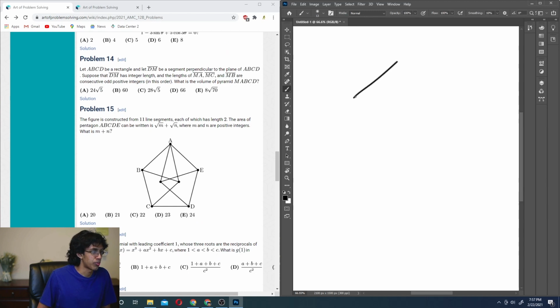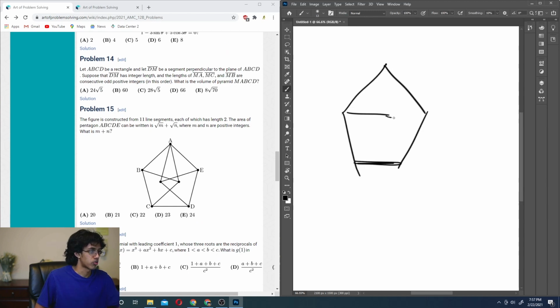Okay, so we got our epic pentagon, and we basically got a bunch of equilateral triangle boys. Whoops, probably should be slanted a little bit.